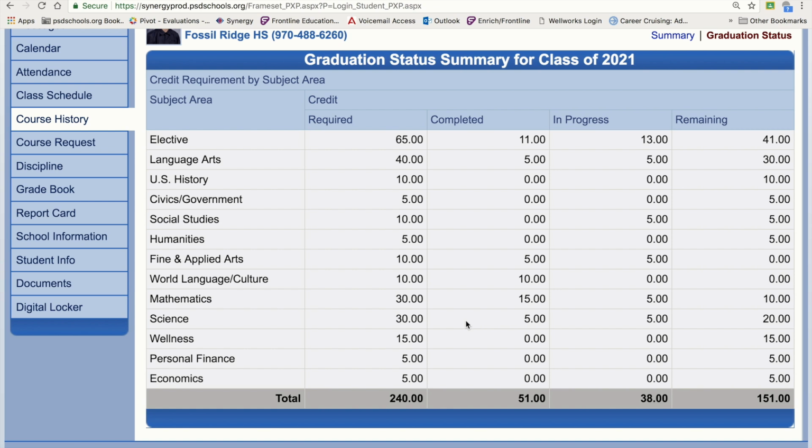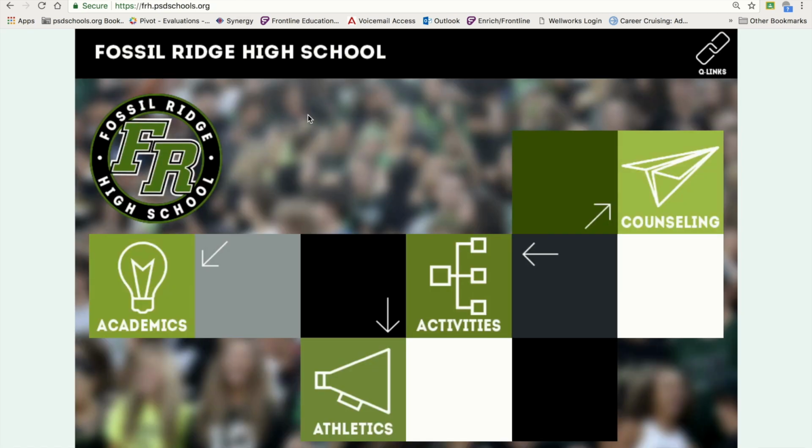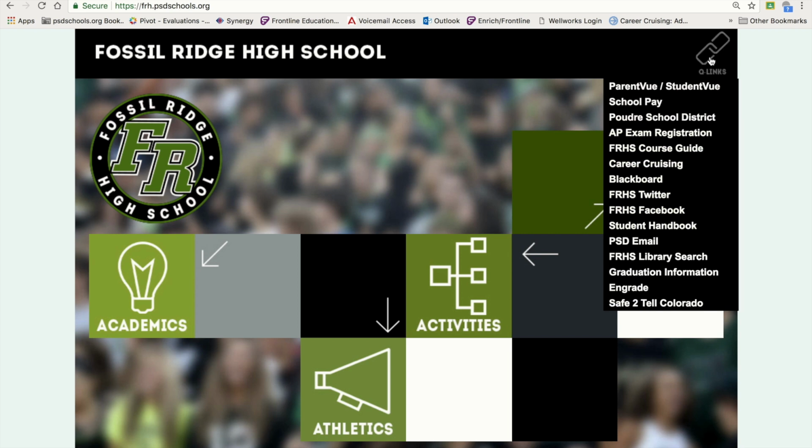Now we're going to embark upon a really interesting detour into Career Cruising. We're really excited about that, and we're going to start using the course planner tool. So if you forgot how to navigate into Career Cruising, here's how you get there. Back on the Fossil Ridge homepage under the Quick Links menu, just click on Career Cruising. Remember, you have to be logged into your browser's Google page as yourself with your PSD credentials. Then the login link should work flawlessly.